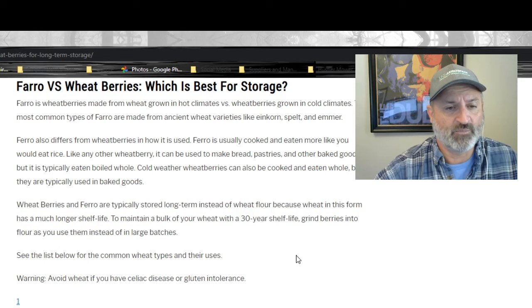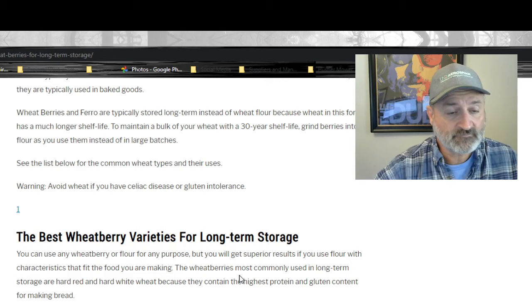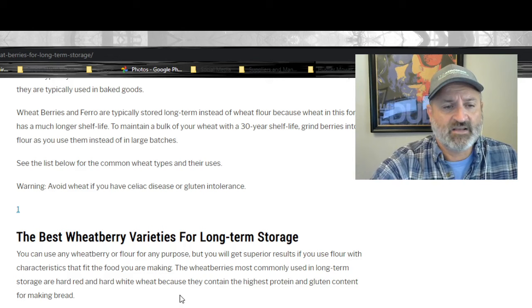The best wheat berries for long-term storage: you can use any wheat berry for flour for any purpose, but you will get superior results if you use flour with characteristics that fit the food you're making. The wheat berries most commonly used in long-term storage are hard red and hard white wheat, because they contain the highest protein and gluten content for bread making.